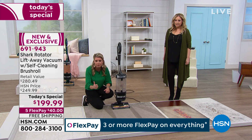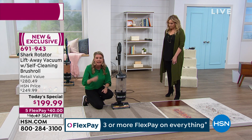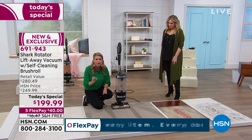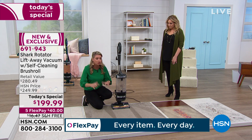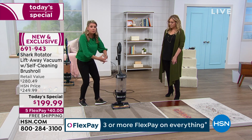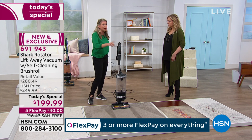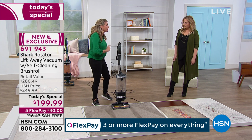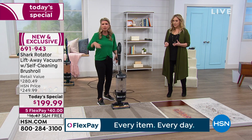So true HEPA filtration, so once it gets in here, the air that comes out of this is 99.97% free of all of the microns, the particles, the dust, the dirt, the dander that's going out into the air. So not only are you cleaning the carpet, but now you are having pure air coming out of this, clean, crisp air coming out of this vacuum. And you do not have to replace that, which is a very big deal, because most HEPA filters, you have to. So is it a washable HEPA? Yeah, you just wash it and let it air dry.